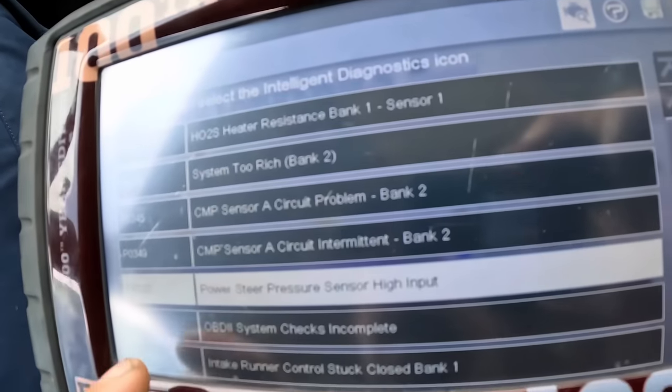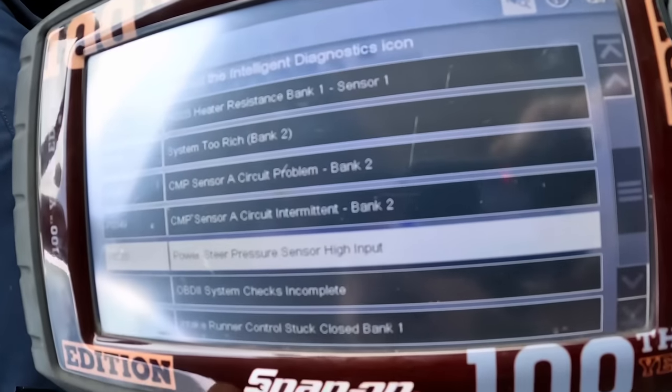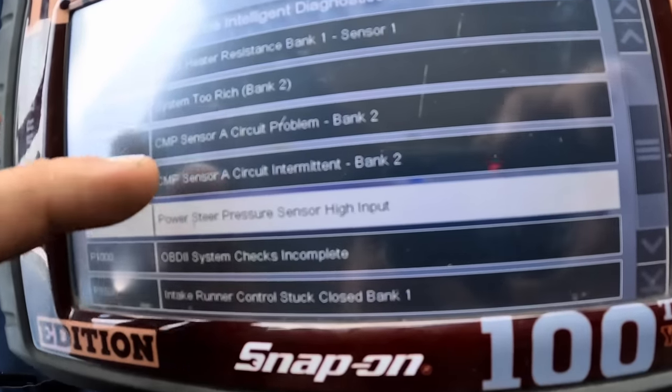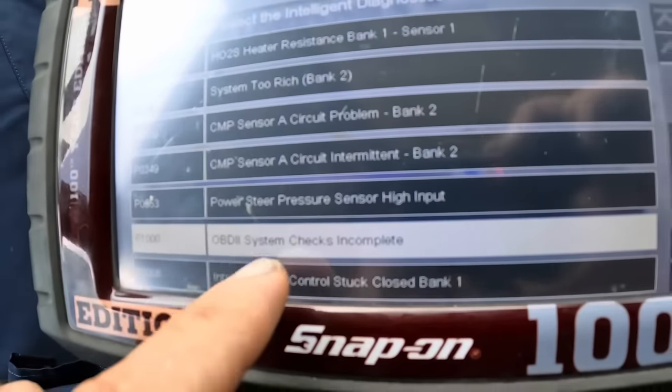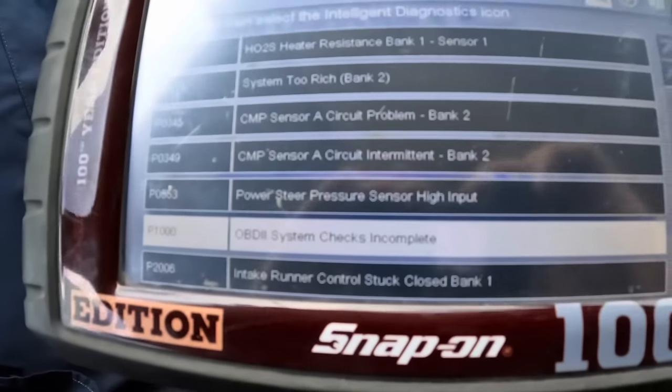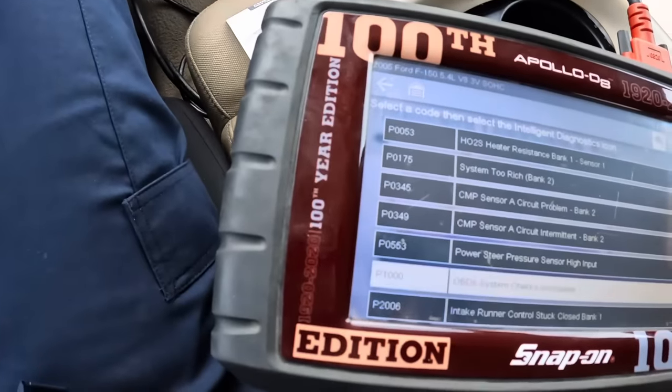Moving on down, this one's fairly inconsequential. P0553, power steering pressure sensor input high. That may be relevant, it may not. The P1000, that can be dismissed. That just means that the drive cycles on this car have not been completed and all of the monitor tests have not been run.